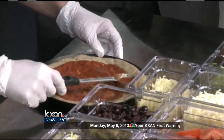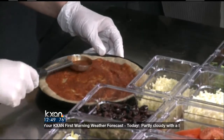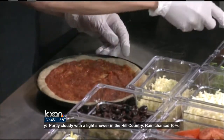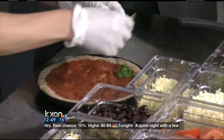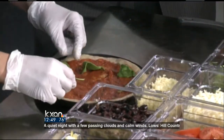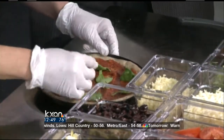So, this is a totally separate process. How different is it from your traditional pizza dough? It's totally different. We have a different set of tools, a different set of toppings, like everything that would touch a gluten-free pizza is totally separate from what we make for our more typical pizzas.